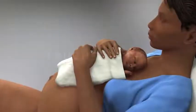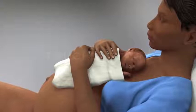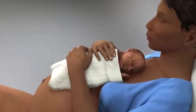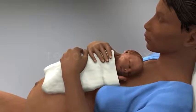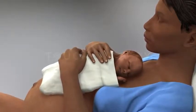It may take longer to recover after a cesarean section than a vaginal birth. If both mother and baby are doing well, they can normally go home the following day and continue to receive care and support from their midwife and GP.